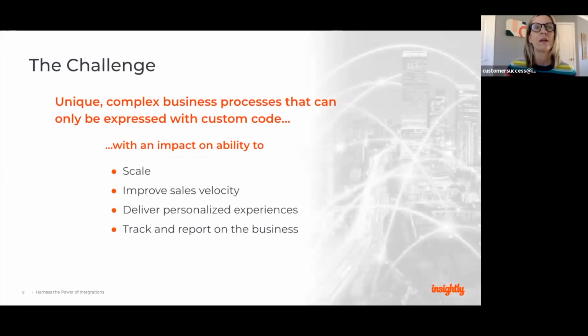So let's dive in. When customers come to Zeke's team for help, they're really looking for ways to scale, improve sales velocity, maximize the value of the data that they have in Insightly, and really develop deeper relationships with their customers and prospects. Most of our customers use a number of different types of applications to help manage their business, but they want Insightly to be that single source of truth for their data. So they want to be able to integrate data from third-party applications with the goal of building much richer relationships with customers and prospects.